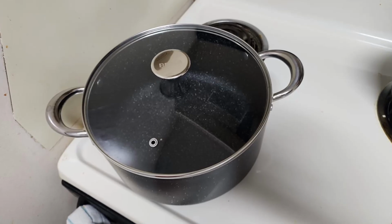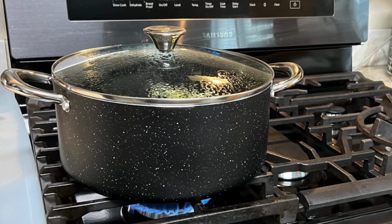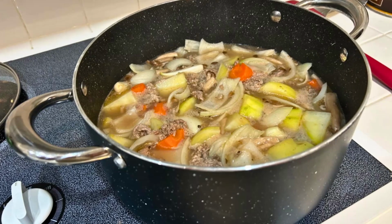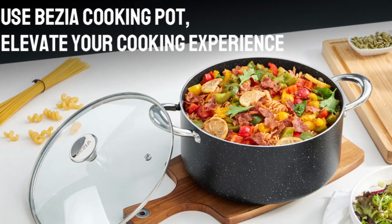Multifunctional cooking pot, ideal for multiple cooking styles. The Bezia 6-quart nonstick stock pot is perfect for a variety of cooking styles. Whether you're making soups, stews, pasta, curries, or even risotto, this pot can handle it all. It's the ideal size for family meals, and its versatile design allows you to experiment with different cuisines.